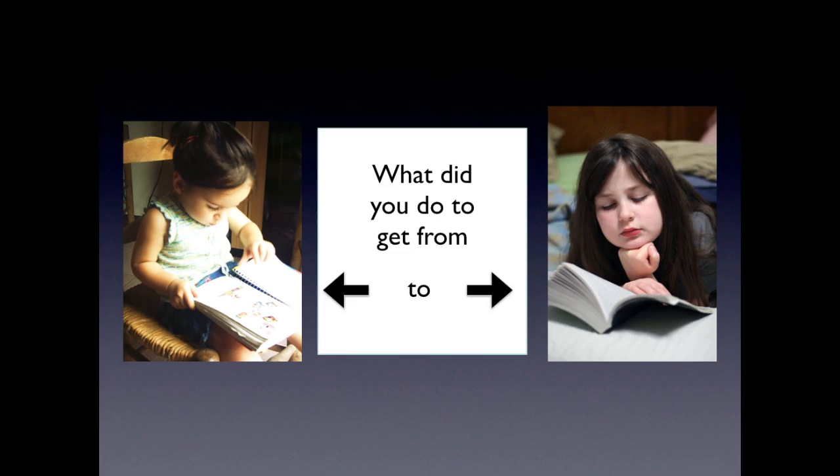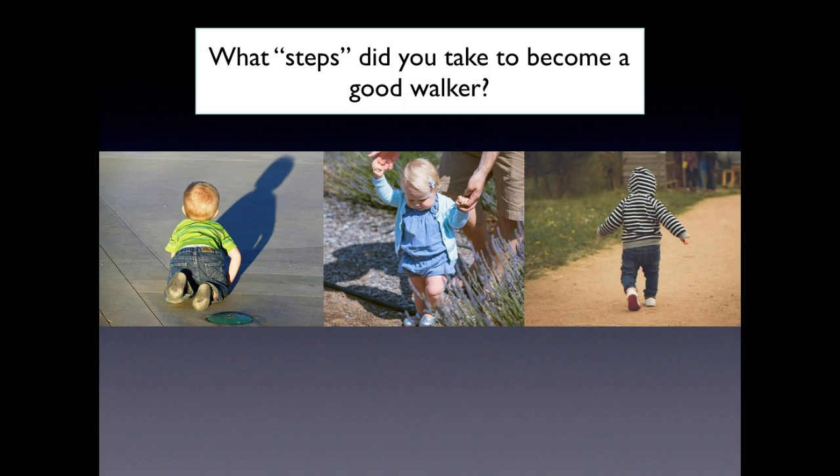Take a look at these two images. Think about what the reading girl on the left had to do to become the reading girl on the right. How about these images? What steps did these children have to move through to become the good walker on the left?